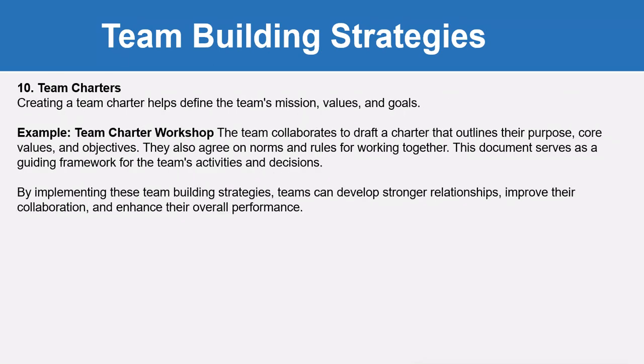Then next is a team charter. Creating a team charter helps define the team's mission, values, and goals. For example, a team charter workshop: the team collaborates to draft a charter that outlines their purpose, core values, and objectives. They also agree on norms and rules for working together. This document serves as a guiding framework for the team's activities and decisions.